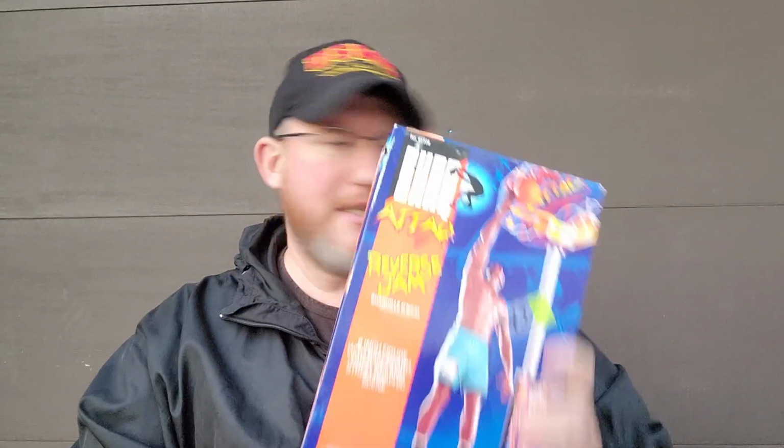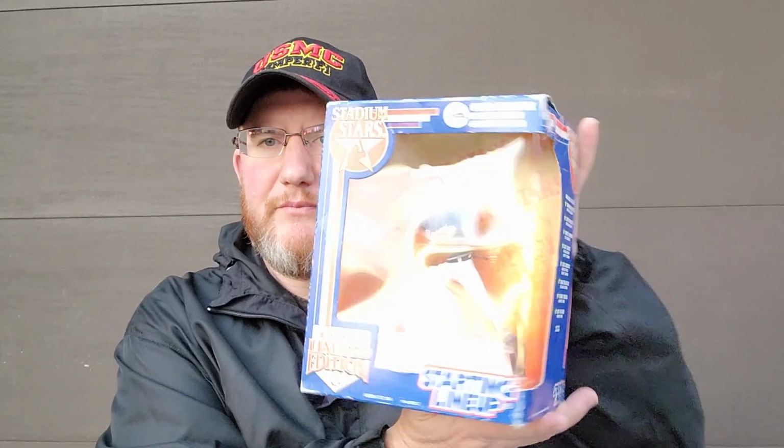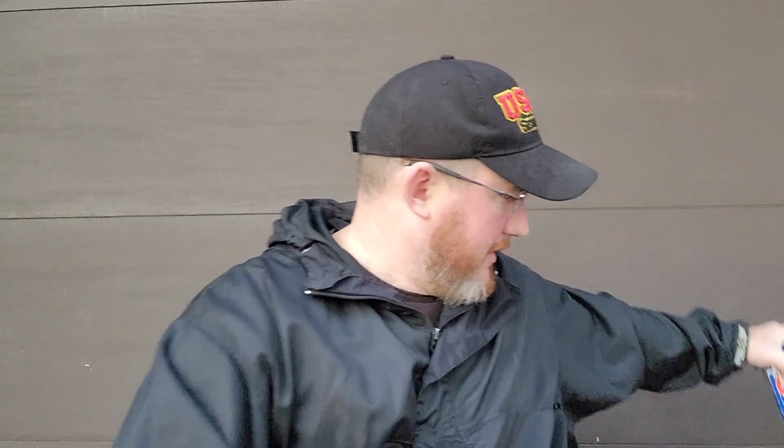Okay, here's another Shack Attack Reverse Jam. I think it's the same as the other one that we saw. Here's another. Oh, this is different. The other one was Nolan Ryan over the stadium. This one is Greg Maddux over Fulton County Stadium. You know, love Greg Maddux. He was awesome. He was just always on the other team.